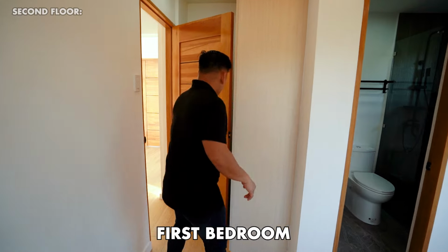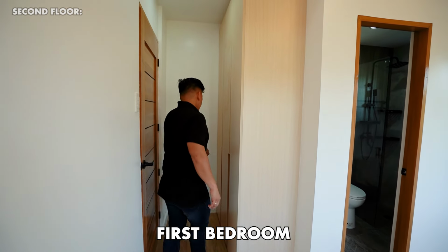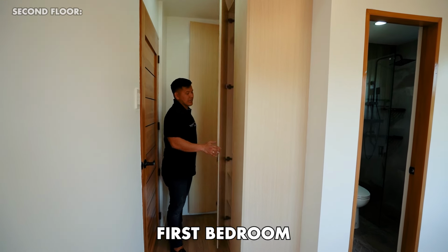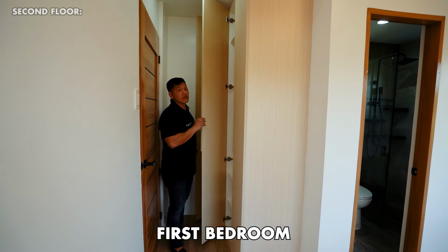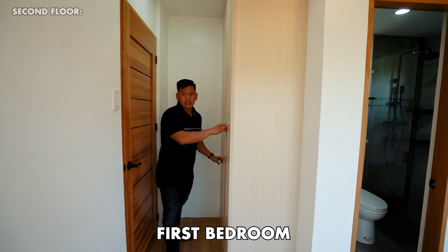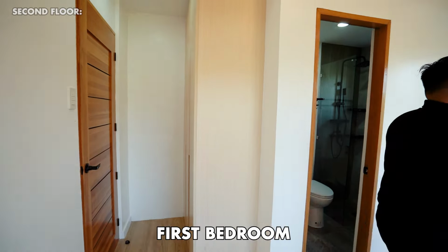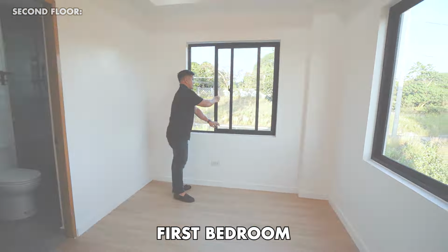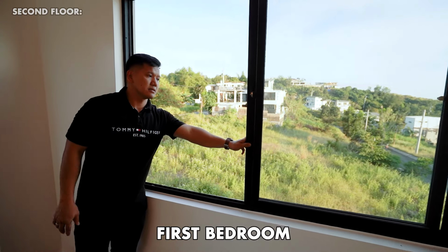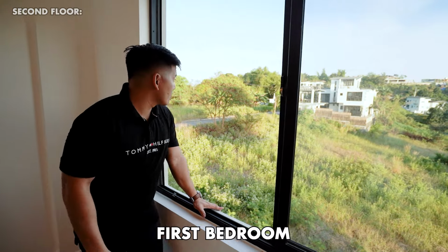Ang closet po natin is here. So, yeah. I'll just close the door. This is the closet. Marine plywood din po lahat ng built-in closet natin. Kaya, it's very durable, high quality. The finishes of the house are really nice. Sarado ko lang to. Ayan. So, ang kagandahan, meron pa tayong isang side na, ang lamig. Sobrang ganda po.